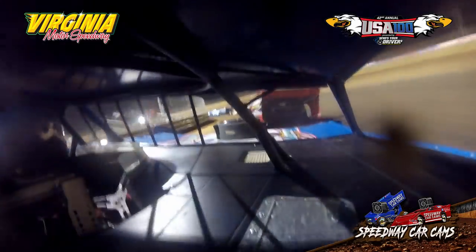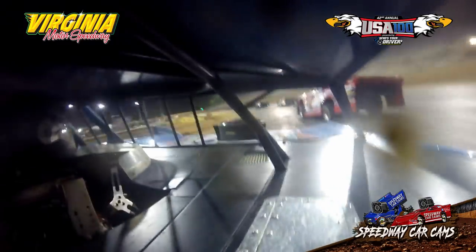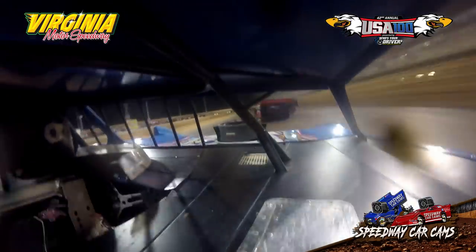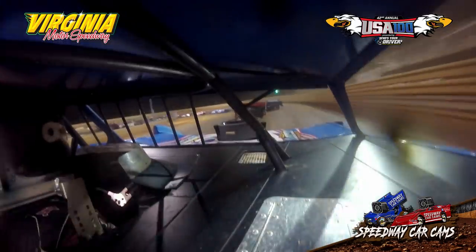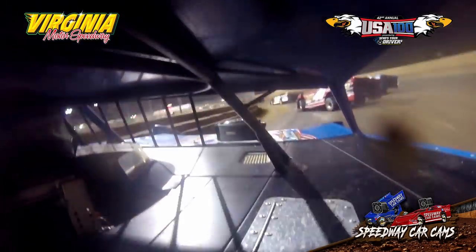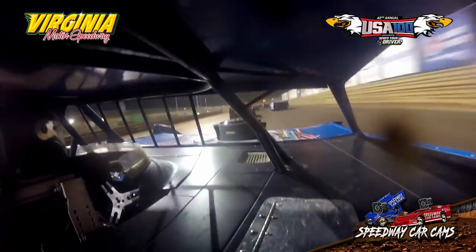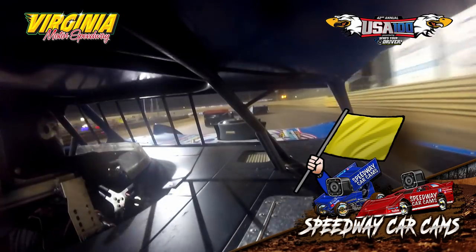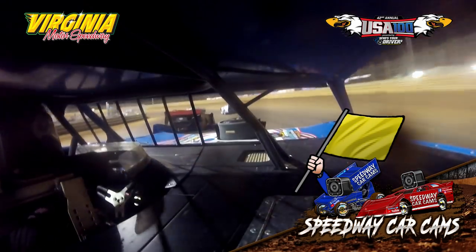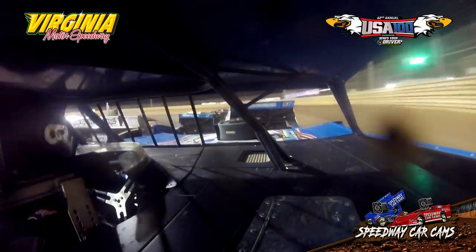Problems on the back straightaway. Issues for Jason Covert. The Delaware native with an issue. He goes up to the top of the racetrack in turn three. Will we see a caution? Not yet. Not yet. Covert up to the top of the cushion in the tater patch. And the yellow will have to come out. We got cars wrecking in turn two as well, Tommy. Persley and 45 got together. Michael Page has made his way up into the top 10.